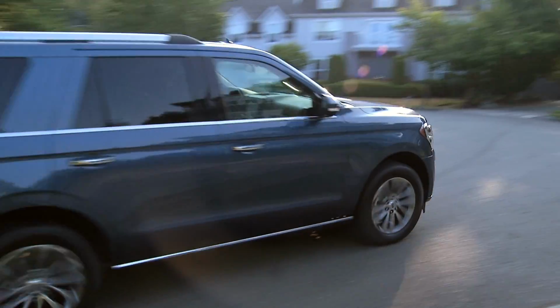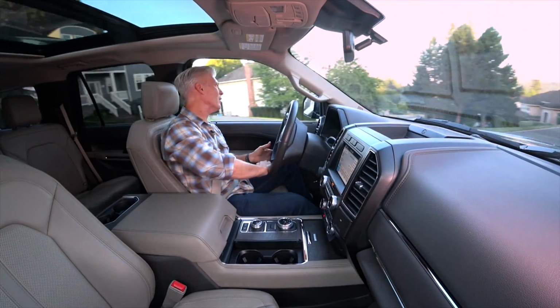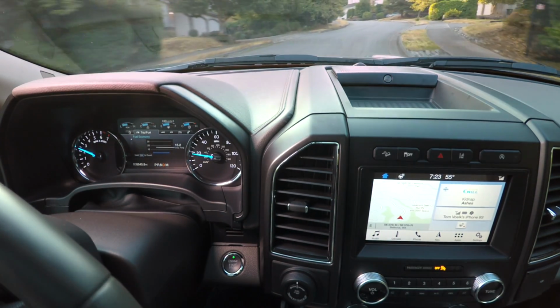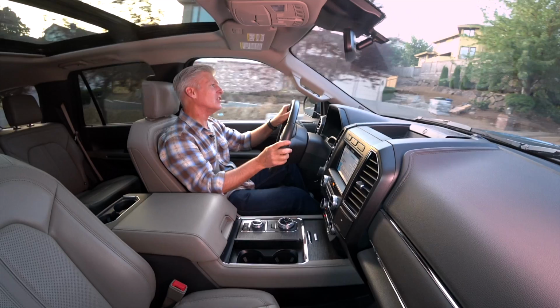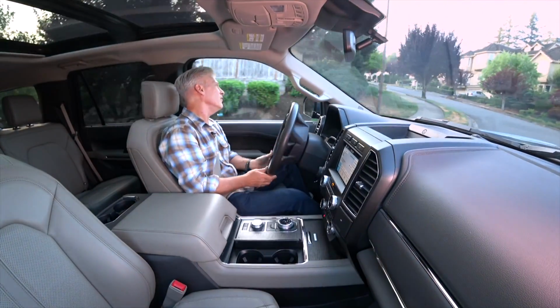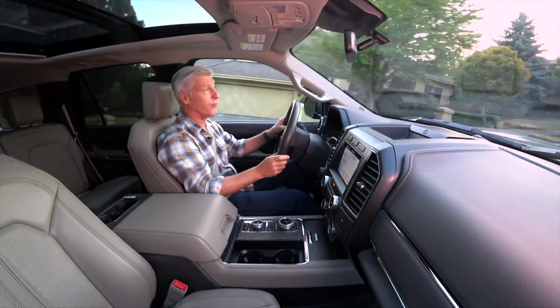Okay, this is a standard cul-de-sac. Expedition handles it very, very well. I'm kind of surprised the turning radius is that tight. This is the second time I've driven this 10-speed transmission. The first was in the F-150. It's very, very smooth, and it was jointly developed by General Motors and Ford.